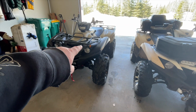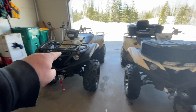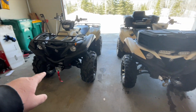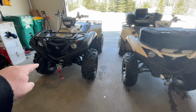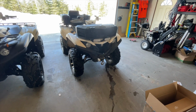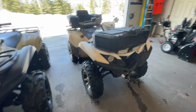This is back to the 698. This is the 708. This is a 2018. This is a 2023. Similar winch. This has got the upgraded winch from Warren, which is what we put on the wife's machine last year because her older one got used up. This has still got a functional 2,500 pound older Warren winch. Other than that, they're basically the same machine.